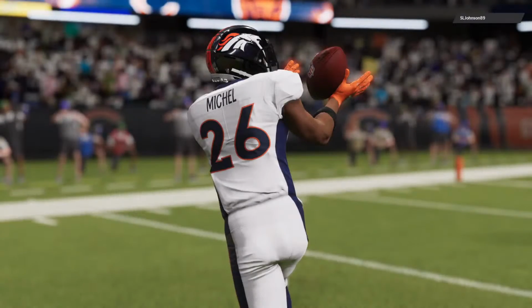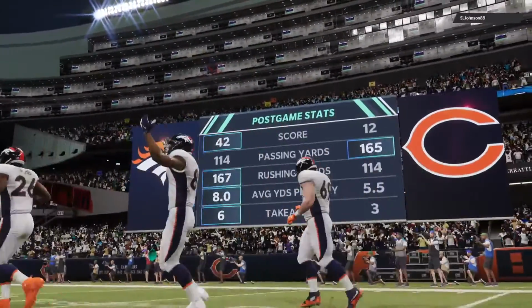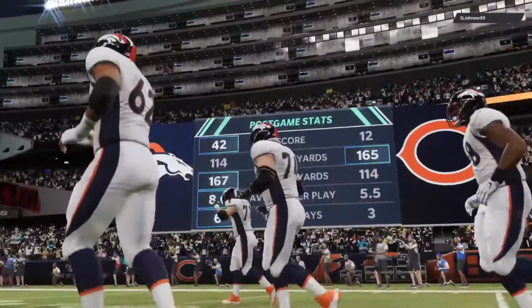They think that they can bottle this and carry it with them. And as an offensive coordinator, you just don't think you can do anything wrong. Whatever you call, run, pass, it's all going to work. That's called being in the zone.